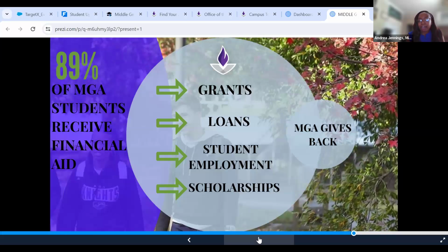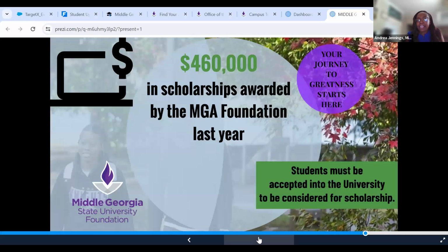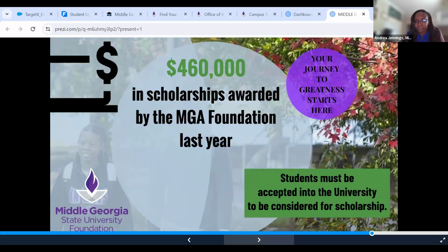So we do have opportunities for you to fund your education. Of our students receive some type of financial aid, whether that's grants, loans, student employment, scholarships. And then here at Middle Georgia State, we also give our own scholarship out. Last year, this is how much we raised in our MGA Foundation. So it's people like me, the alumni, faculty, and staff, we are putting into it to give students a scholarship. So how to apply?